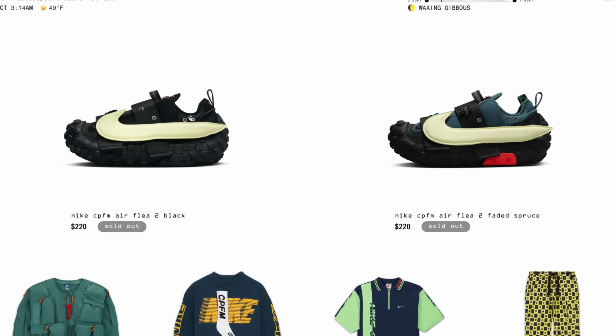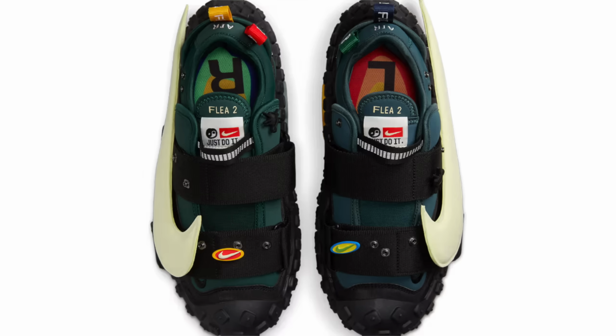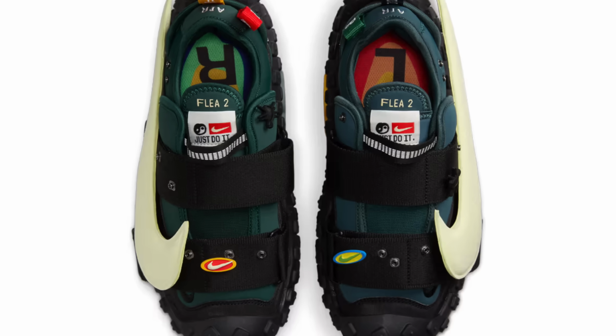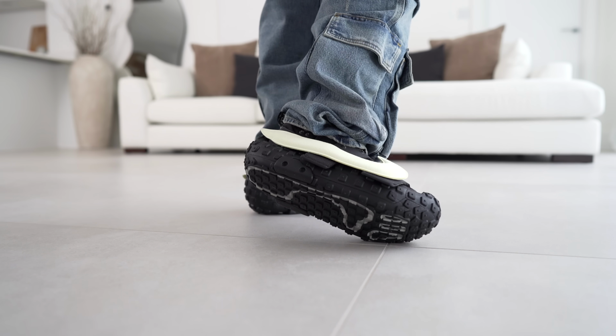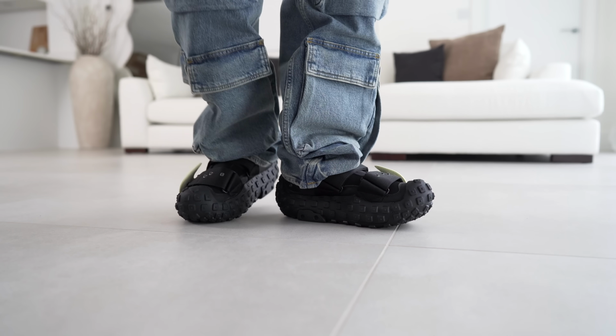Now, of course, this is not the only colorway of this pair of shoes. There's actually 2. This is the all over black alabaster one, and there's also a faded spruce, which is actually pretty interesting. It's mismatched in color. One's slightly more greenish, the other one's slightly more bluish, and they both retail for $220, which I actually don't think is that unreasonable given the amount of incredible extras and details that you get on here.